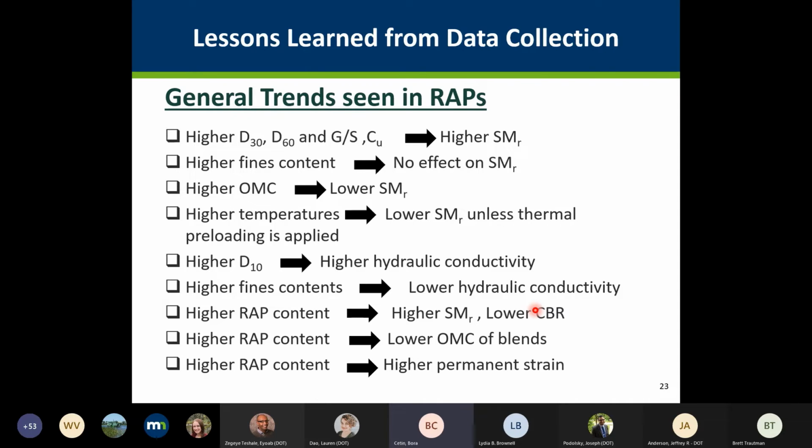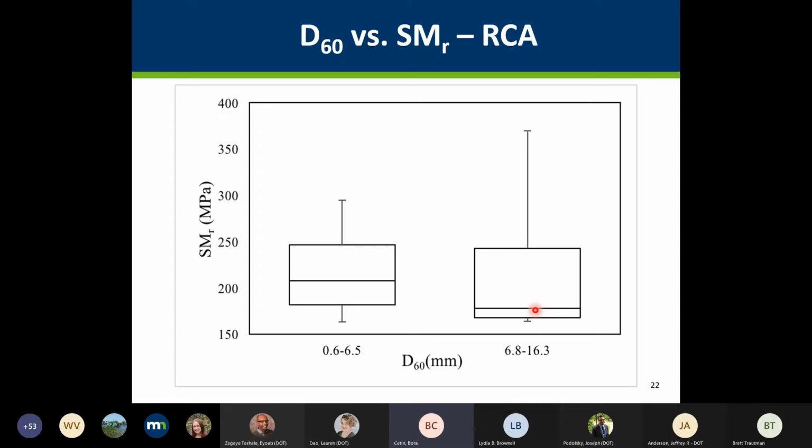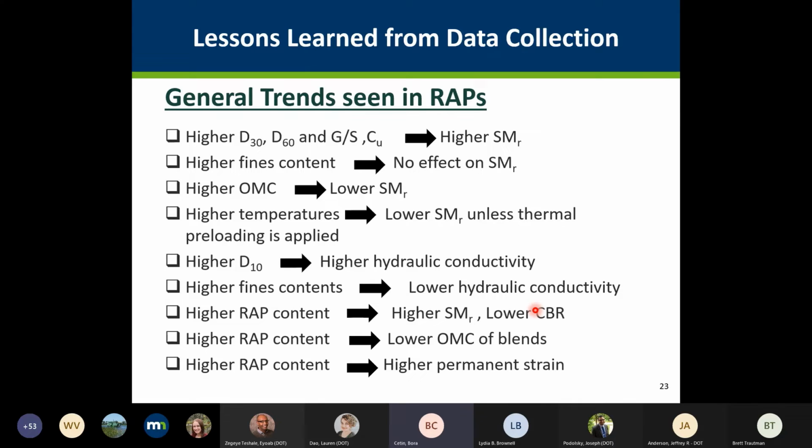So like I said, we have done these comparisons for a large variety of different gradation characteristics, between gradation characteristics and the drainage and hydraulic engineering properties. I only show a few examples.